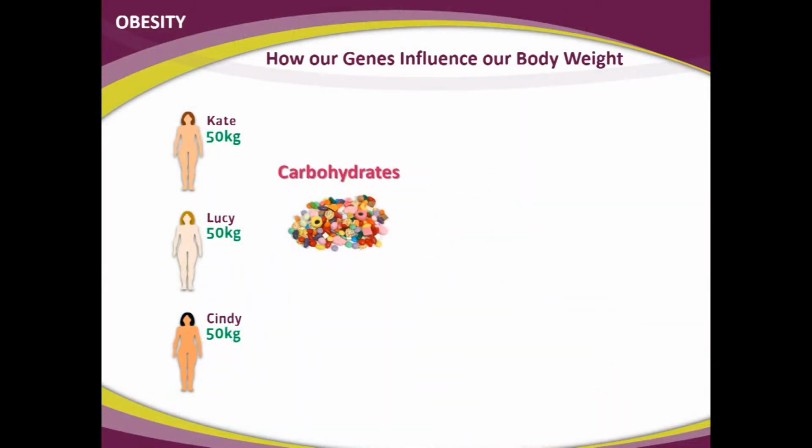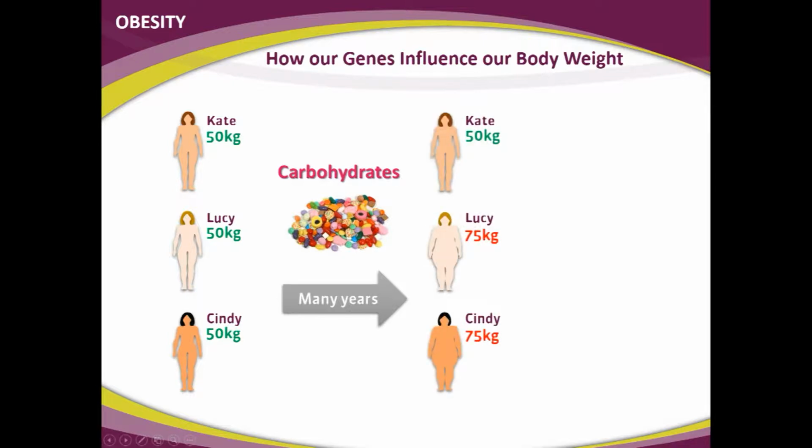Okay, so fat is one reason. Fat has a lot of calories, but so do carbohydrates, sugars. And it's a similar story here. If you take a lot of carbohydrates and you give it to 3 people, over the years, some of them will gain weight and others will not. Again, scientists looked into it and they found the ADRB2 gene to be responsible for this effect. There is a version that makes you overweight if you eat a lot of carbohydrates, and there's another version that does not. So if you have this protection, you're less prone to become overweight with lots of carbohydrates, and if you have the risk version, you are.